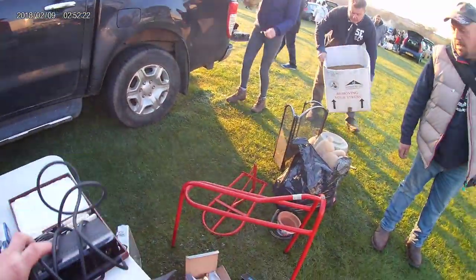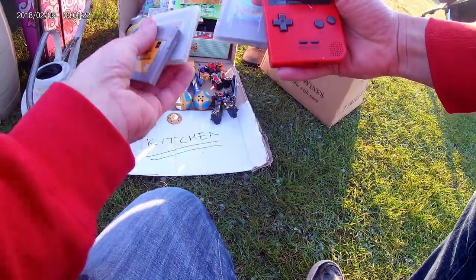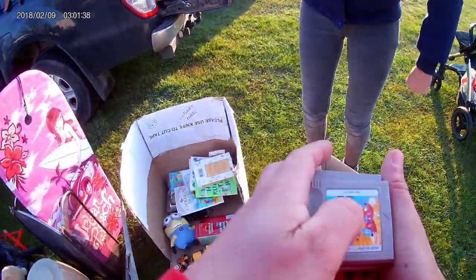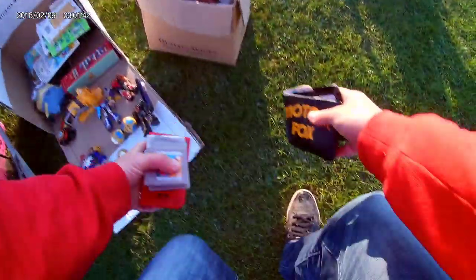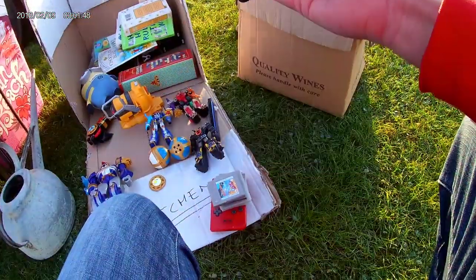How much is the Kinect? Ten. Okay. How much is the Game Boy? £2. So with the games, yeah? Yeah. Oh. Give me 3 then. Okay, yeah. Fair enough. There you go. Thank you.